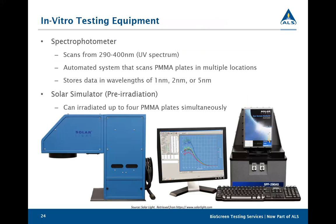Just a quick rundown of the equipment that we're using here. We're using the solar light equipment. The solar simulator can irradiate up to four PMMA plates simultaneously, which is lovely. And then on the right, we have our spectrophotometer. It can auto scan all the PMMA plates in specific or multiple locations. It stores the data in a various number of wavelengths. However, for our standards, we're using the 1 nanometer wavelength. So it's taking a measurement of the absorbance of the sample at every 1 nanometer throughout the UV spectrum of 290 to 400.